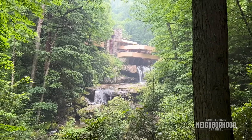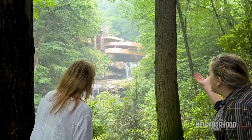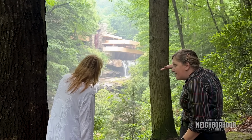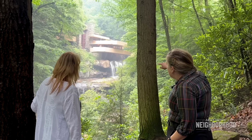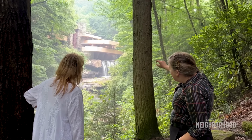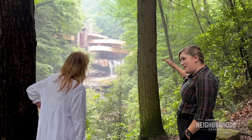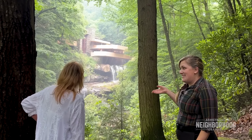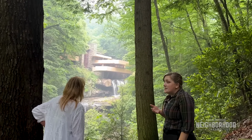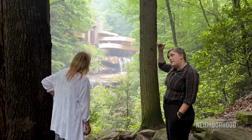From this angle also, you can get a sense of the size of these rock outcroppings that make up the falls. The rock shelf, underneath it, there's like a cave-like void. I see that, yeah. And now if you look above the falls, Wright has basically added another cave-like void and another rock shelf that's approximately the same size and shape of the rock ledge that you see. Wow. He really is just taking inspiration directly from the falls, and the house sort of grows up out of it.